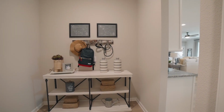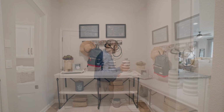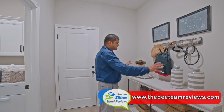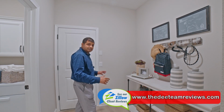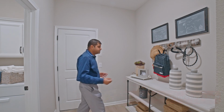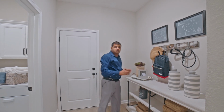But what I also want to point out is when you come through, you can have this little cavity. Some people I have seen, especially with Jones Homes and Pulte, they have a little station here where you can come and put your stuff. They have a nice piece of furniture, but that is something I have seen with different builders. It's like a drop zone. You come in, you drop your keys, your bags, your shoes. So this is a really good addition. Let's go upstairs and check upstairs.